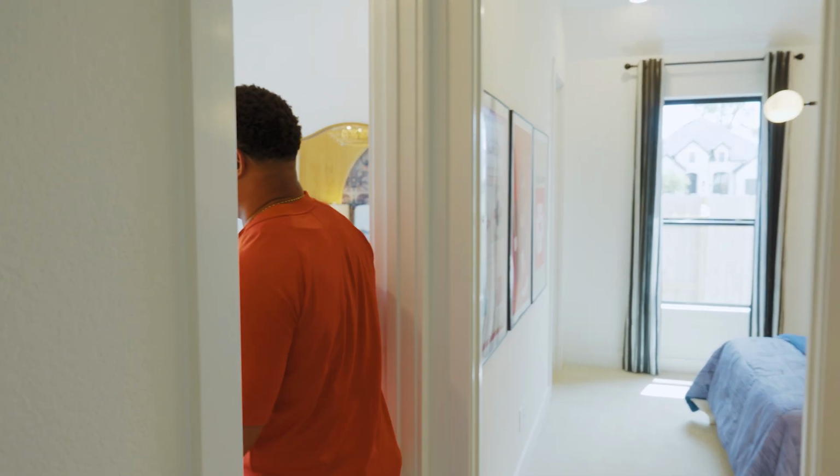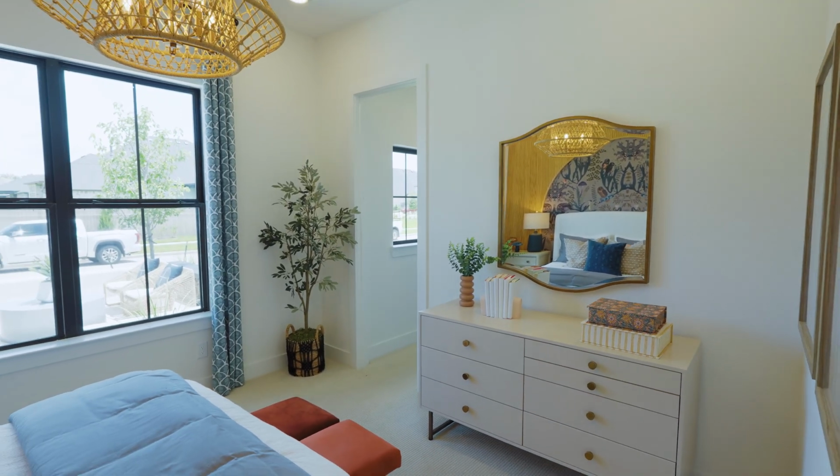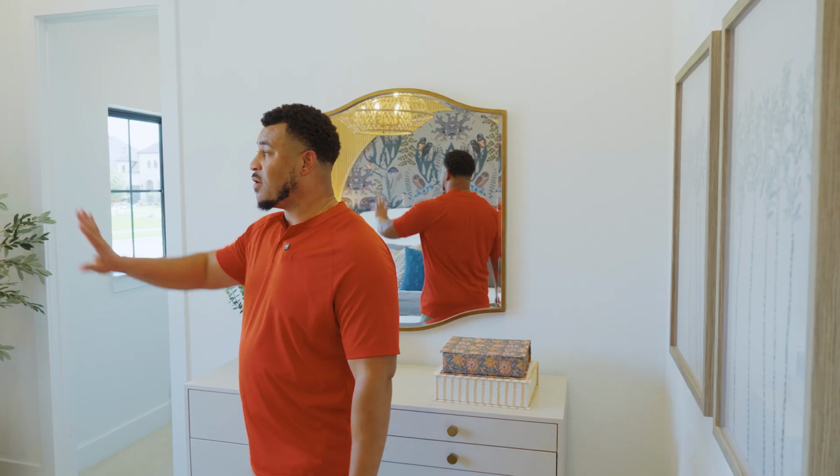So you've got a full bath here to my left. And here in your first bedroom on the right-hand side, you're really going to see what I mean by what is possible in this bedroom. A traditional bedroom, pretty standard. It's right off the front of the house.